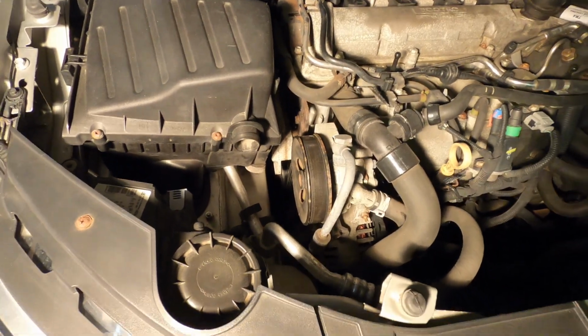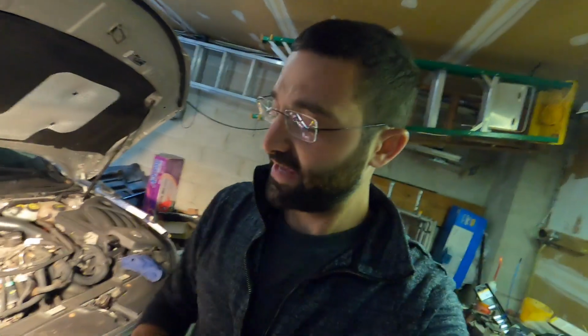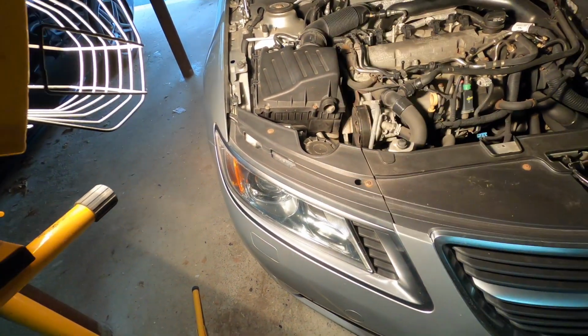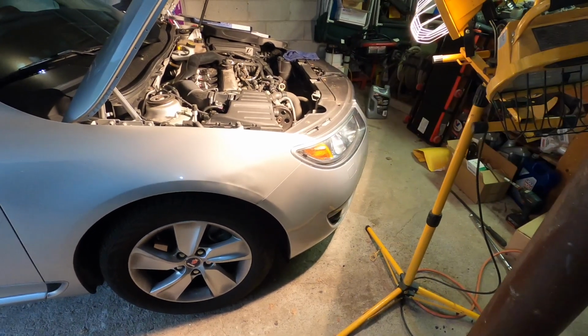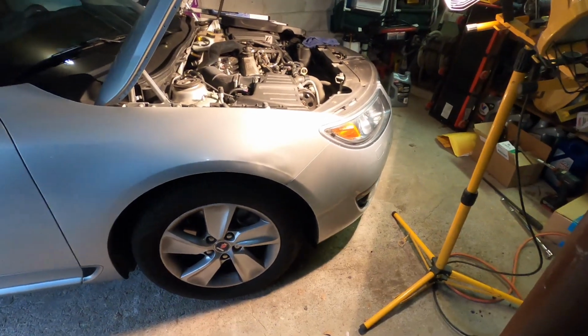Alright, so next up is the serpentine belt. From what I understand, just by looking at this passenger side engine mount, I don't need to remove that like the old ones. So I think I just have to remove this front wheel and inner fender, and I should be able to see everything that's going on in there. So before I start taking the belt off, let's get that done.